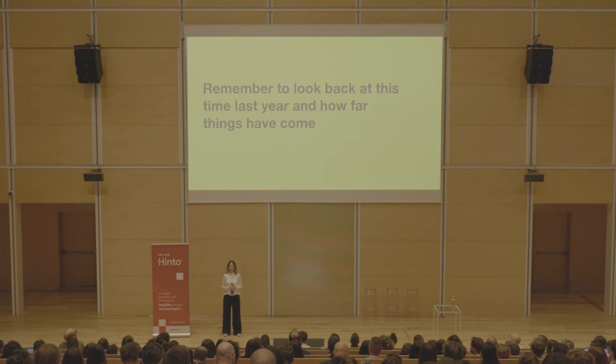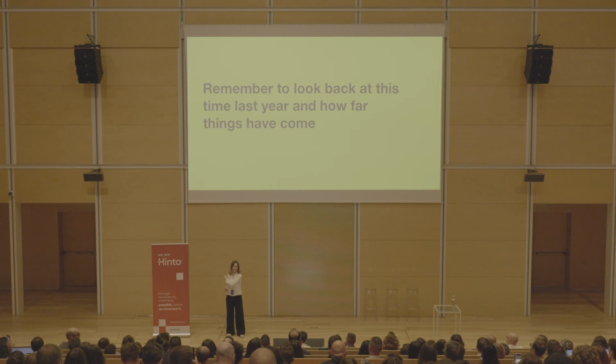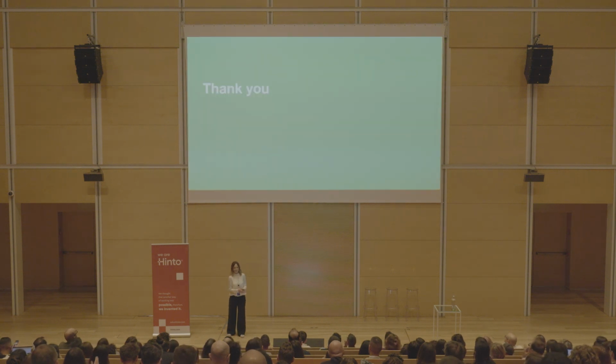So just to finish, this is big work to change an organization. It can feel like a roller coaster, and some days you feel like it's incredible. You've made the most wonderful change. Everybody seems on board, and then the next day you feel like you've taken 5 steps back. So always look a year back to see how far you've come. And good luck. It's such important work that's so valuable to the people outside our organizations that need our products and services. Thank you.